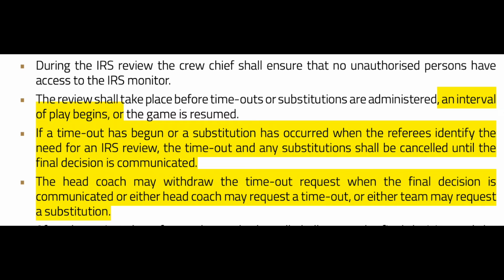So as I just mentioned, when the IRS review occurs, any timeout that started or substitution that has occurred, we are going to cancel it until the final decision is communicated. This makes sense because after that decision, the head coach may withdraw their timeout request, or they may not want to substitute or make a different substitute. So that IRS decision could affect what they want to do with that timeout or sub.